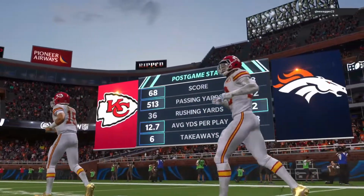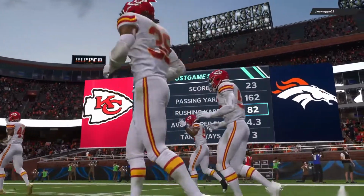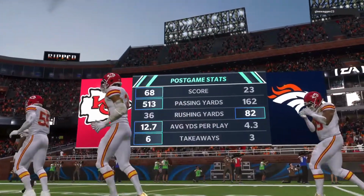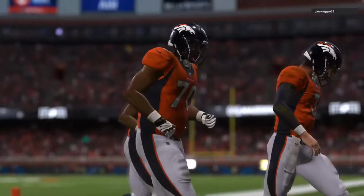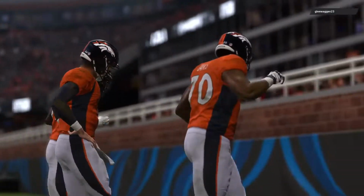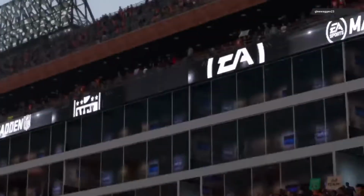So for Kansas City, it's a dream start. 2 wins in 2 early road games. And they'll return home next week to take on the San Francisco 49ers. Meanwhile, for the Broncos, they'll drop to 0-2. And they'll get a chance to redeem themselves at home next week.